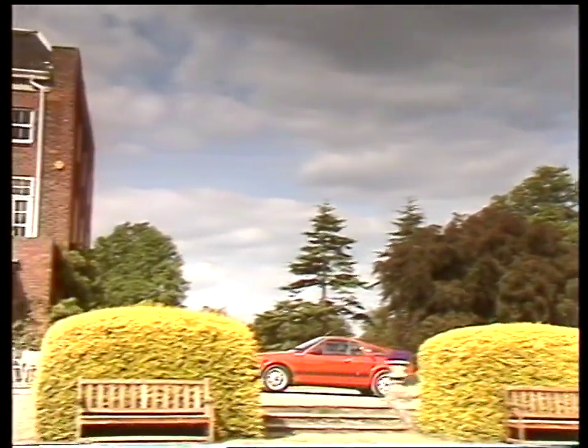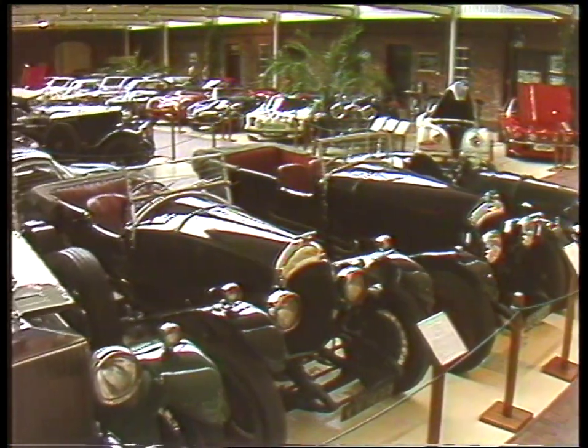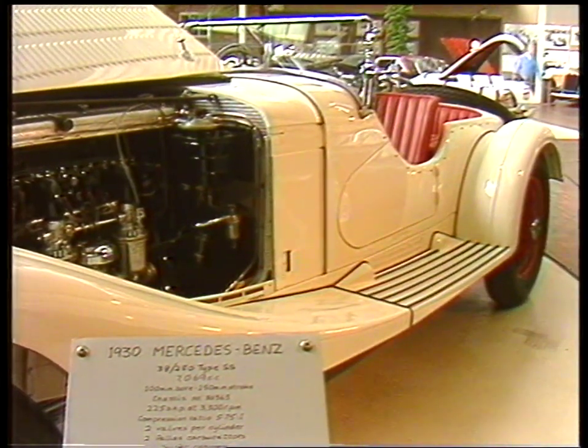Not far away is Stanmore Hall, home of the Midland Motor Museum. It houses a collection of over 100 sports cars, racing cars and motorcycles, including cars which raced at the pre-war Brooklands circuit.